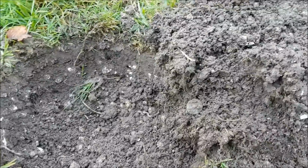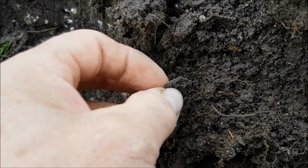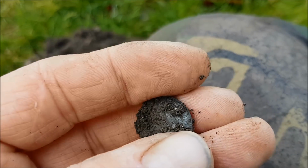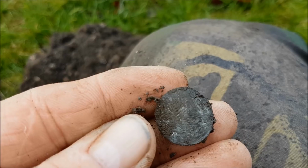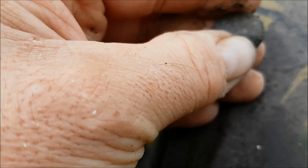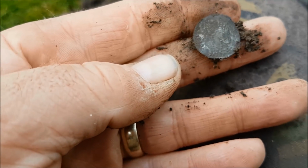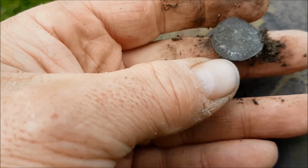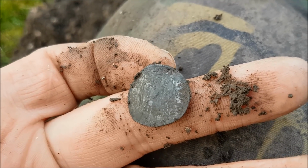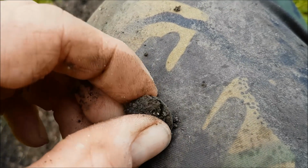Well, a few more signals, a load of trash, and might have a hammered here. I'm not quite sure. We'll find out together. Yeah, looking pretty good, I think. I'm being pretty careful with it because you never know what you're going to get. With those vertical lines like that, I've got a feeling this may well be Saxon. Let's have a look what's on the other side, because I don't recognise the lines.